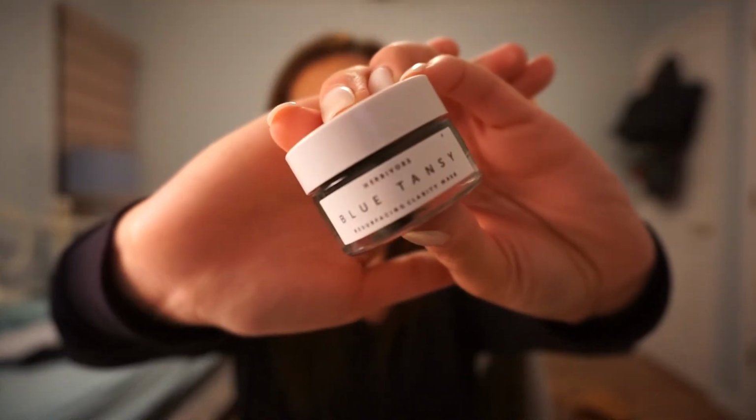This is the Herbivore Blue Tansy Resurfacing Clarity Mask. I have used this in the past and really liked it. It kind of goes hand in hand with the facial oil from Herbivore. It's a really good brand, clean brand. I do really like using clean beauty brands. For the most part, everything here is a clean beauty brand.